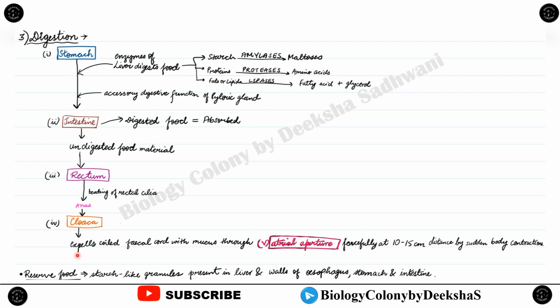Now the cloaca expels a coiled fecal cord with mucus through the atrial aperture, and it is expelled forcefully to a 10 to 15 centimeter distance by sudden body contractions. So this was the complete digestion process, and the reserve food material in Herdmania includes starch-like granules that are present in the liver and walls of the esophagus, stomach and intestine.